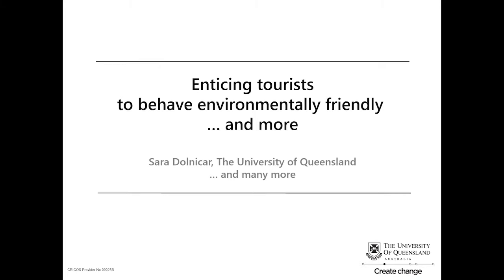Eye tracking, we've done a few eye tracking studies recently, which are also related to environmental behaviors or non-behaviors, as you will see, so I'll briefly report about those. And that was the one I came to talk to you about. That's what I'm really fired up about. So that's experimental studies where we're trying to get people, not motivate, not convince, but literally nudge them, if you want, to behave a little bit more environmentally friendly.